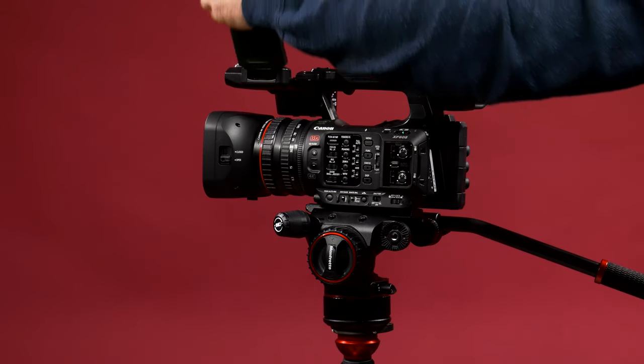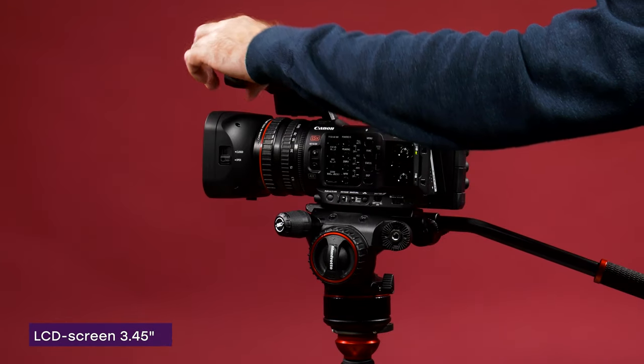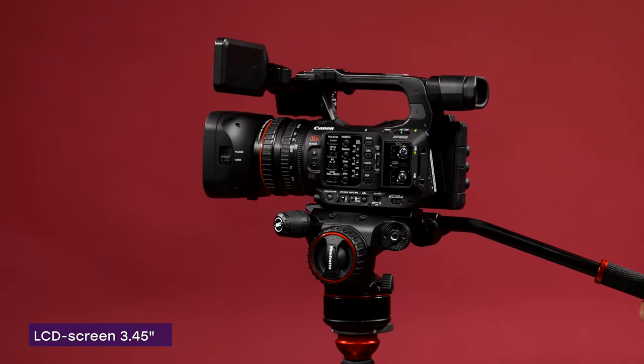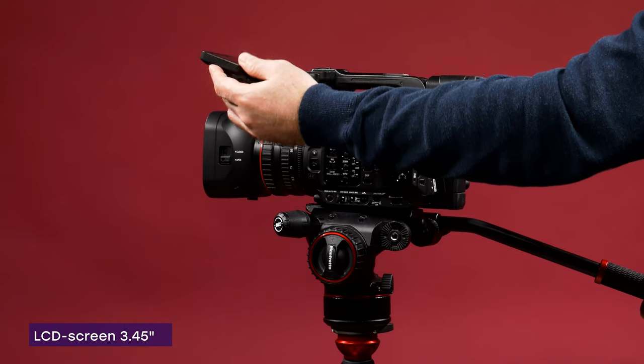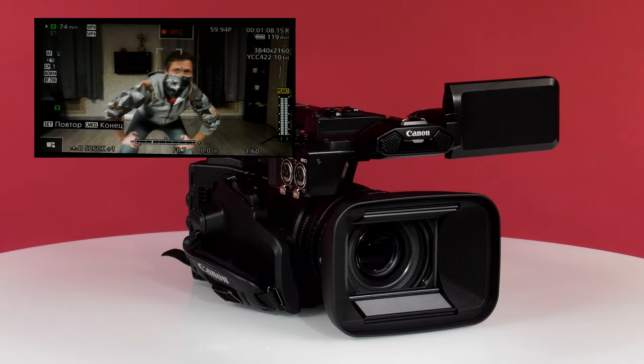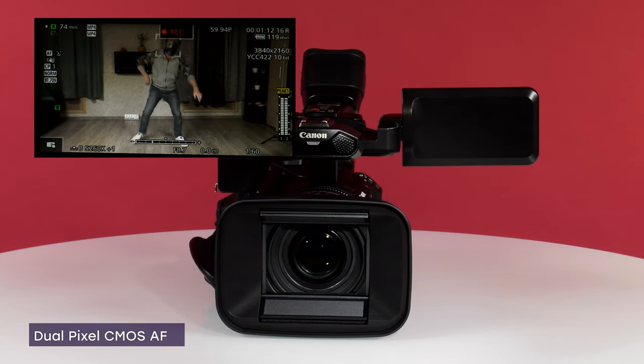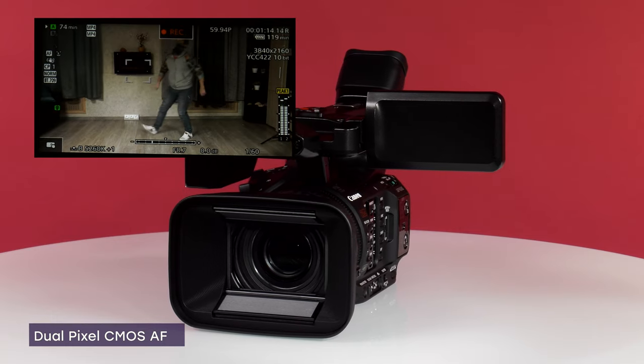The camcorder is equipped with a capacitive LCD touch screen. The screen is attached to a hinge, which can be used for folding the screen back and deploying it at a convenient angle. The camera employs the well-proven dual-pixel CMOS AF system for precise and responsive operation.